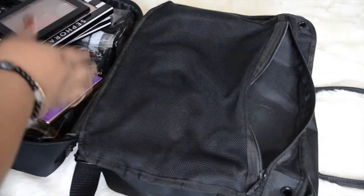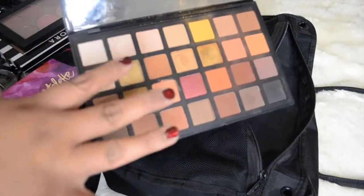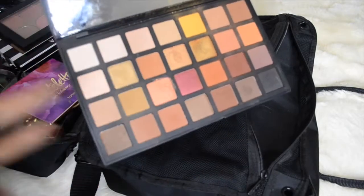And I also brought the Sephora Pro palette. This is in the warm palette, again, because my girl I'm doing tomorrow is a little bit more on the tan side, so she wanted colors along the lines of these.